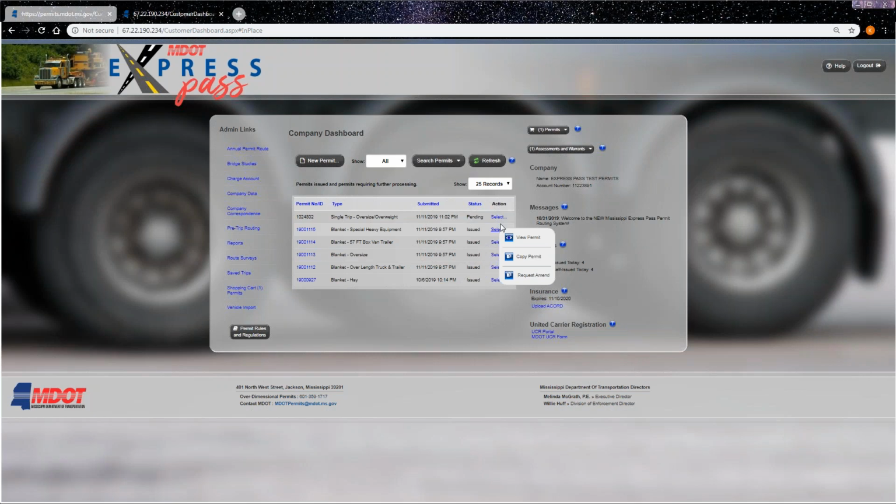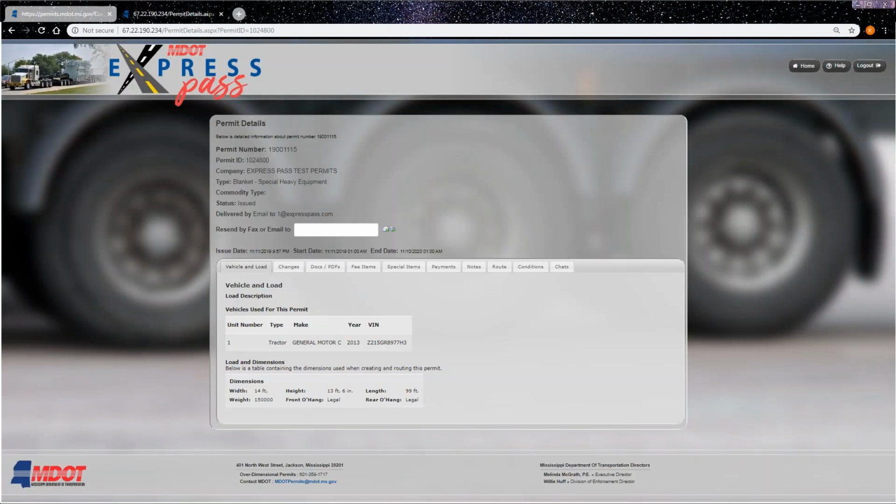An issued status means the permit is issued and valid. View the permit details page by clicking the View Permit link after clicking the Select link in the action column to view all the information the permit contains. You can view the permit here to open the permit details. An issued status means the issued permit is valid.